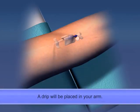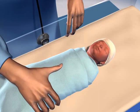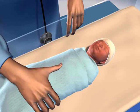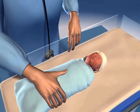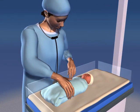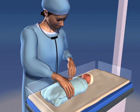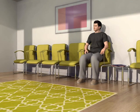A drip will be placed in your arm and medicine will be given through the drip that will make you sleep. You will not feel or be aware of the surgery. If a general anaesthetic is required, the anaesthetic can sometimes cause your baby to be sleepy for a short time. A paediatrician will be present at the birth in case your baby needs any extra support until the effects of the anaesthetic wear off. Your partner or support person will not be present if a general anaesthetic is required.